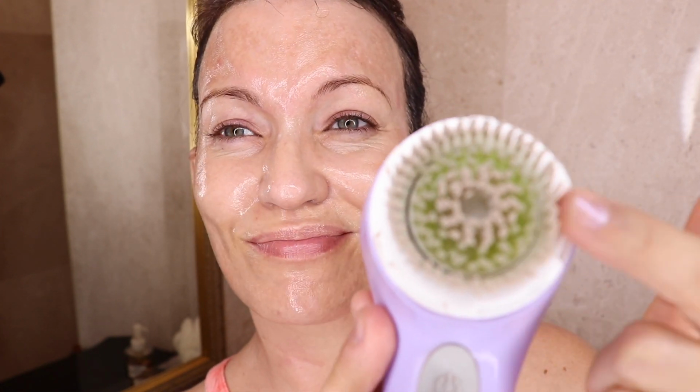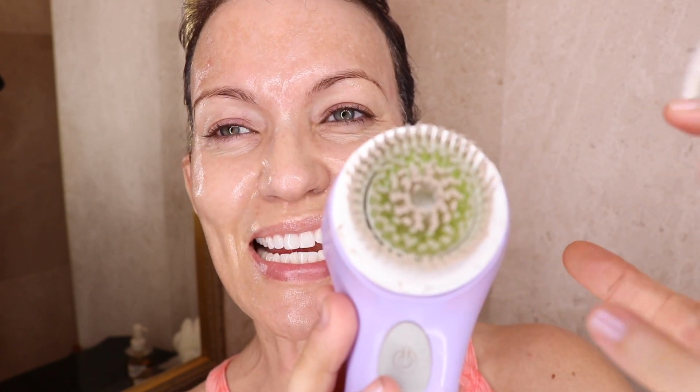So even though the oil did a great job, the Clarisonic gets down into your pores and gets it all out. So I'm just gonna rinse this off. So now my face is clean and it feels really clean. It feels extremely soft. That's one thing that I really like about this IS Clinical Cleansing Complex: your skin doesn't feel cracking or dry or dehydrated as some cleansers will do.